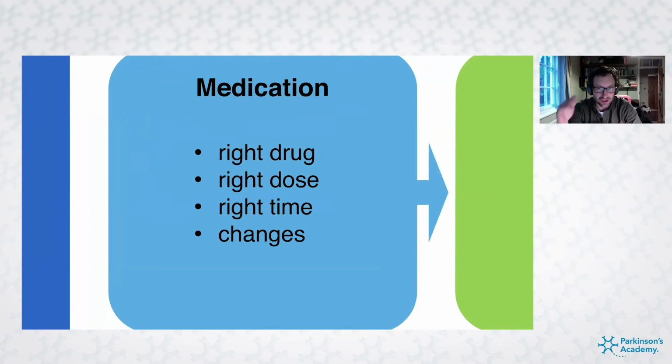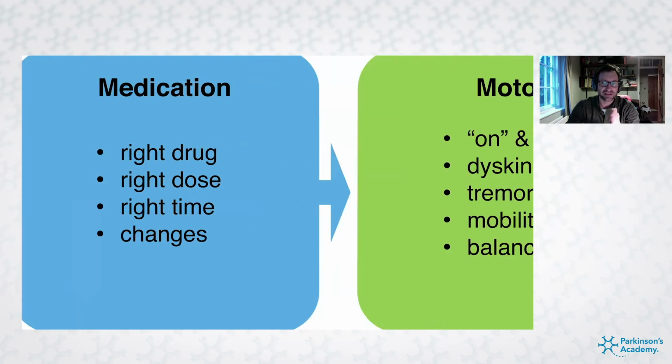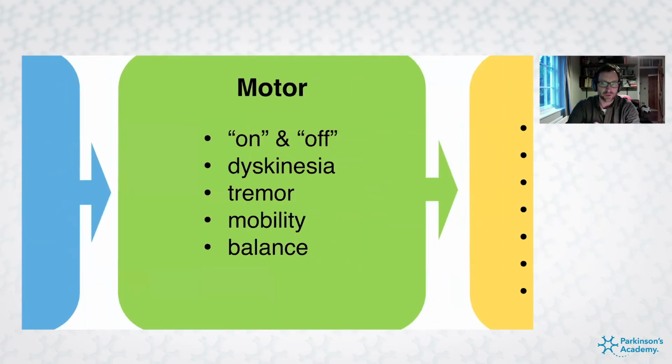I want to know what drugs they're on, what doses, what times they take them, and I want to know if there have been any changes either to their Parkinson's drugs or to any of their other medications since we last saw them. And I think that's really helpful, because if I can work out when they take their medication, then I can work out how levodopa responsive they are to that medication, and I can get them to take me through their day remotely.